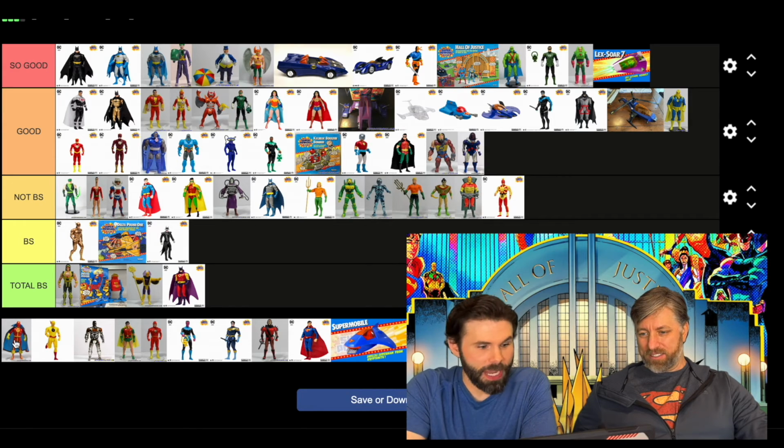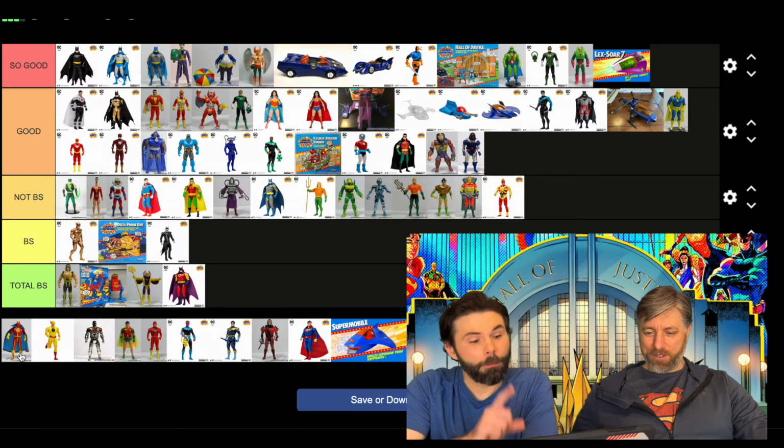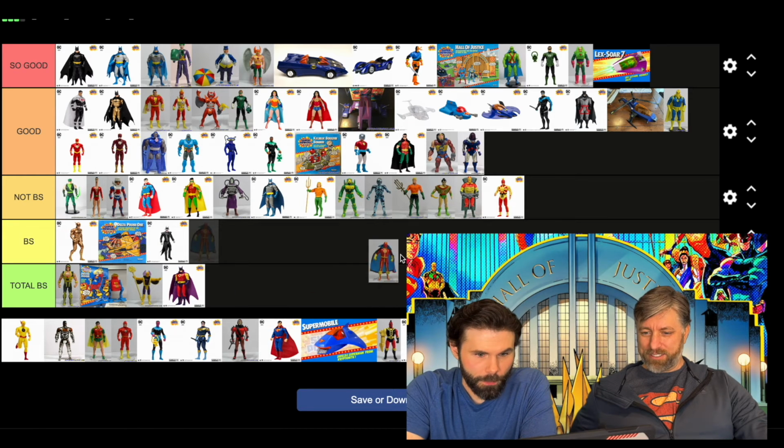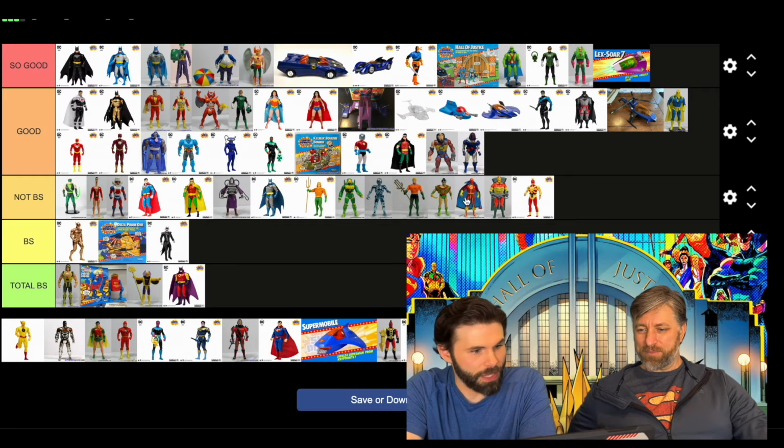Looks pretty decent. The cape is very cool. I always like those capes with the collars on them. Yeah, looks very similar to Mr. Miracle. Mr. Miracle, yeah. But a better action, it looks like, and better stance and all of that. Yeah, exactly. So we'll put him up there. How about that? We just put him up there next to Mr. Miracle, but better. Yep. Slightly better, not BS.